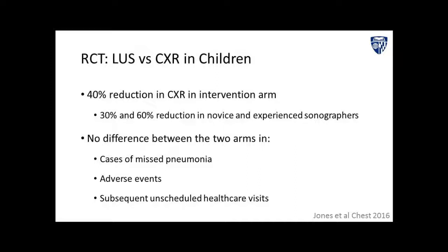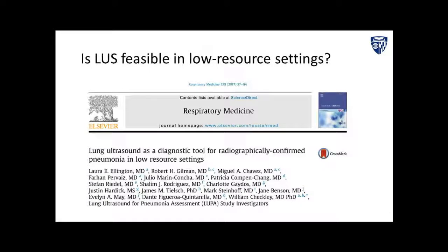And there was no difference between the two arms in cases of missed pneumonia, in adverse events, and in subsequent visits because, let's say, of a missed pneumonia. So again, just showing that this is something that could potentially be a good alternative for chest X-ray use.